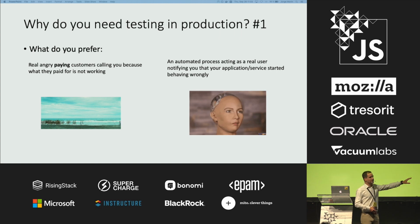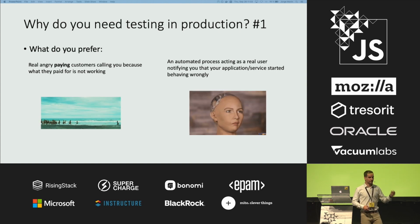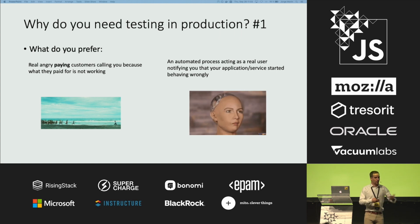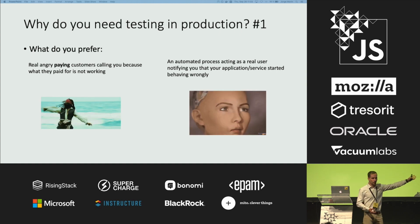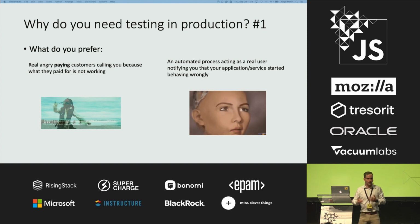But if you have an automated system that runs every minute, every 10 minutes, every 20 minutes, every 30 minutes, you get notifications about your system not working like this. And also, if you're in the first situation, you're losing money because the more time you take in detecting that your systems are not working, that's money that you're losing. And also you're paying the support team a lot for dealing with those things where you could have caught the error beforehand. And the final comparison is about the company reputation.